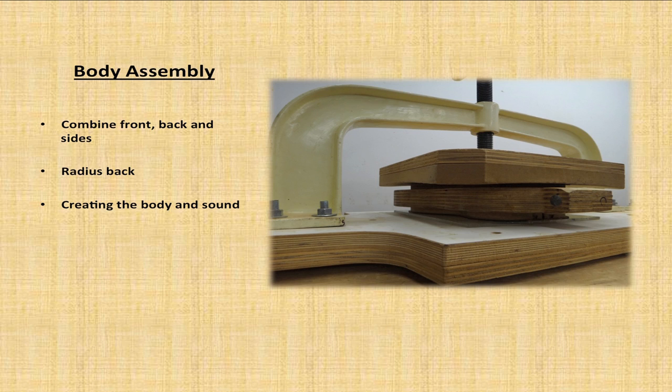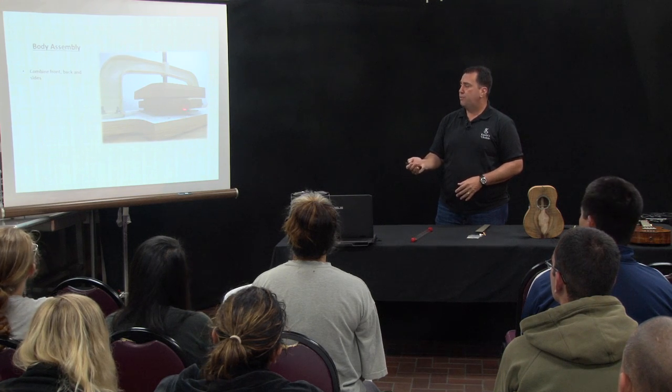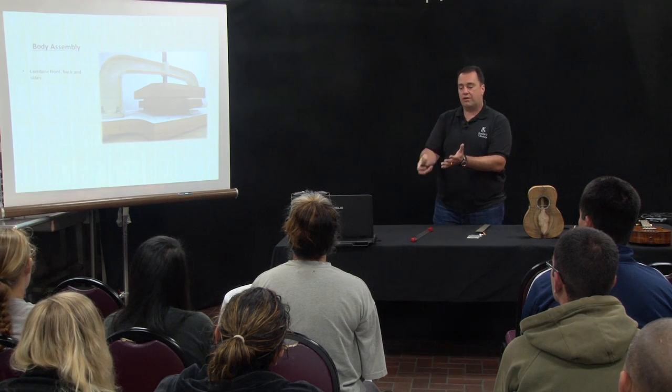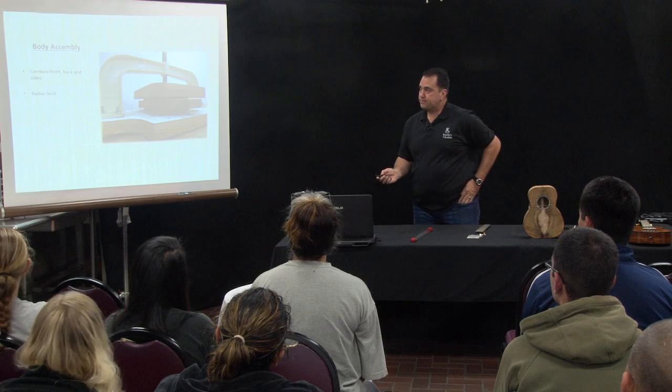Next, we're going to assemble the instrument. That's where we're going to put the front, the back, and the sides of the instrument together. And so, this picture is depicting an instrument that's actually being assembled. We're putting together the front, back, and sides. They're kind of being sandwiched together as we assemble the instrument.